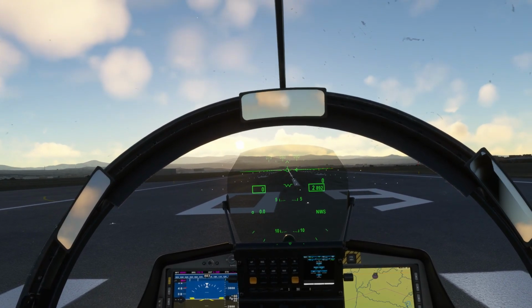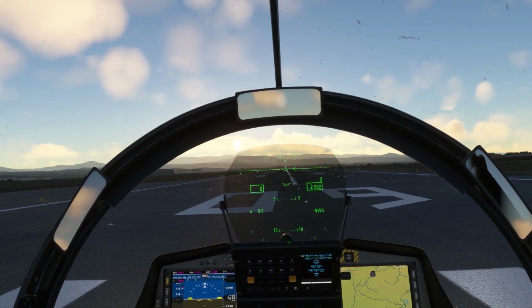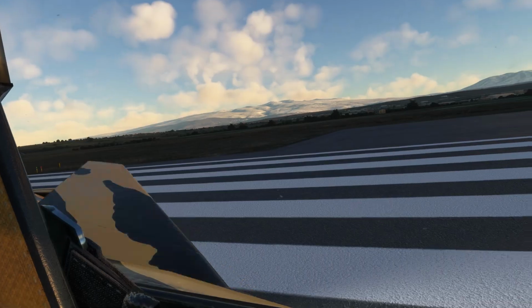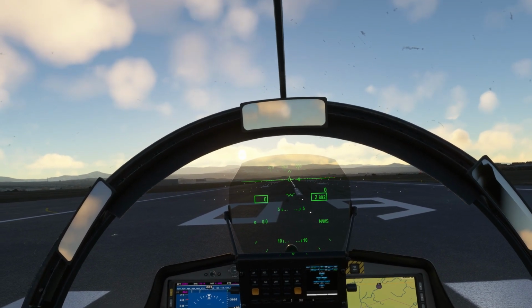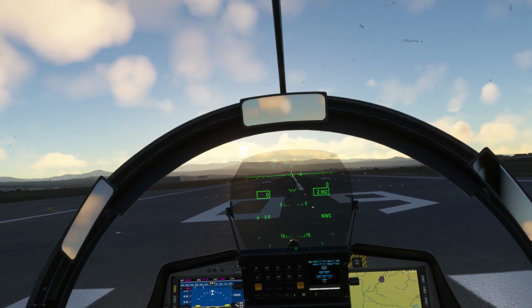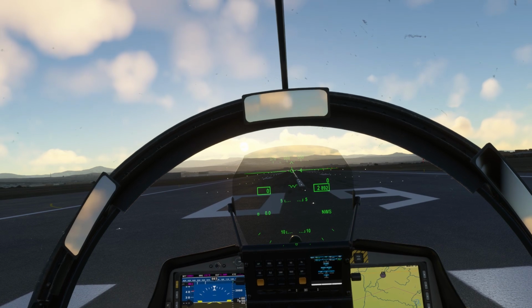I'll just double check. Execute BIT. BIT test in progress. BIT test concluded. Right, all systems functional. Thank you. Right, I've got the trim set. Parking brake off, tow brakes on.